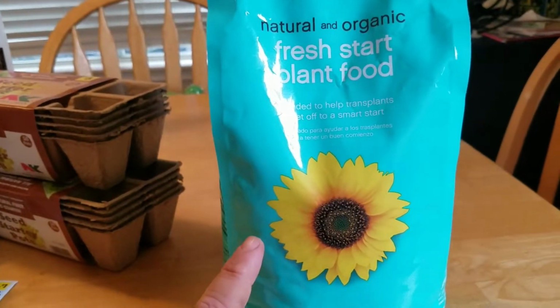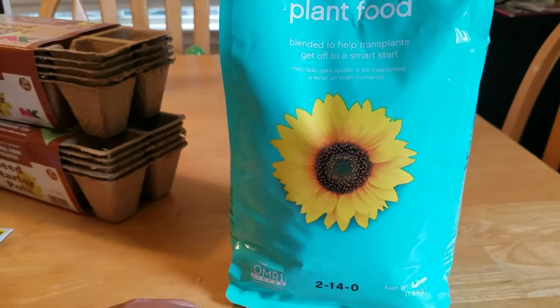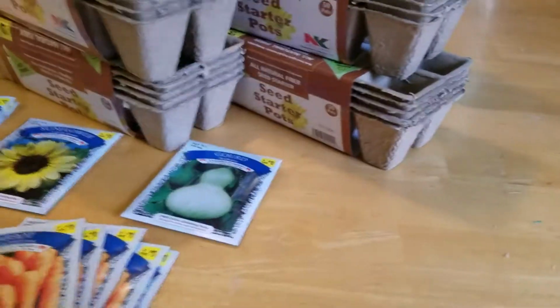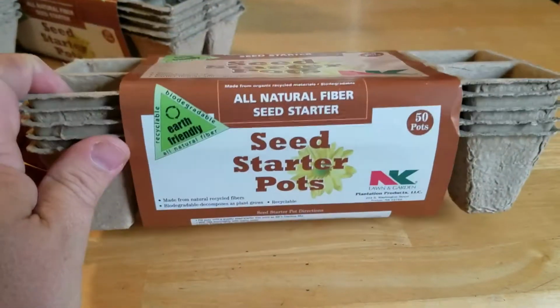The next thing I want to show you is, the fertilizer is normally $6.99 or $7 a bag. I got it for $1 a bag, and I went ahead and I think I bought 4 bags, even though I've never used it before. The next thing I want to show you is the seed starter pots.